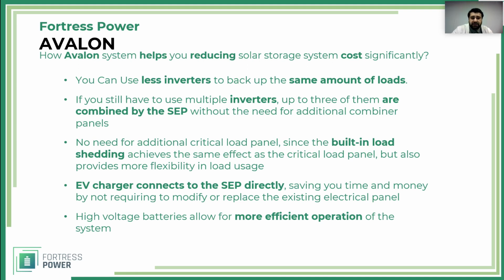Then, the EV charger connects to the SEP directly, saving you time and money by not requiring to modify or replace the existing electrical panel. I have mentioned that already, so I'm not going to waste more time on that. But just remember, the EV charger directly interconnects with the SEP. So you don't have to do anything with your main electrical panel in terms of work that you're going to perform on installing the EV charger.